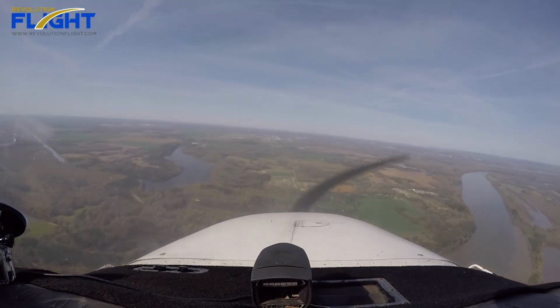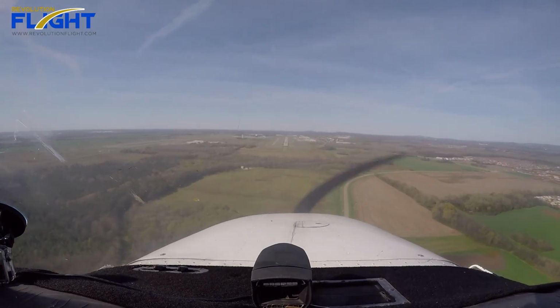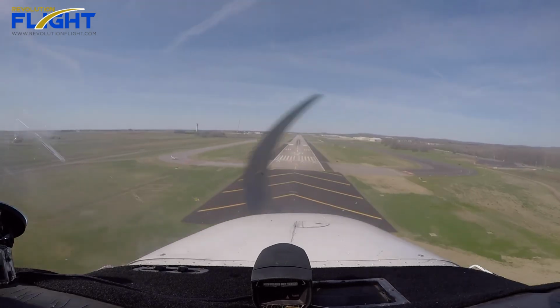Huntsville Tower, Skyhawk 82149 is making straight in, runway 36 right. Skyhawk 82149, Huntsville Tower, runway 36 right, clear to land. Clear to land, 36 right, 149.